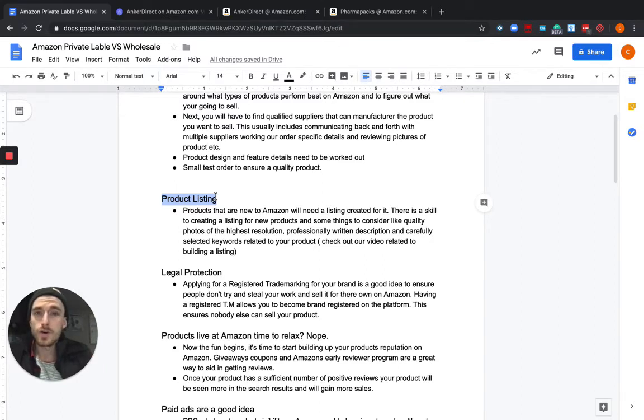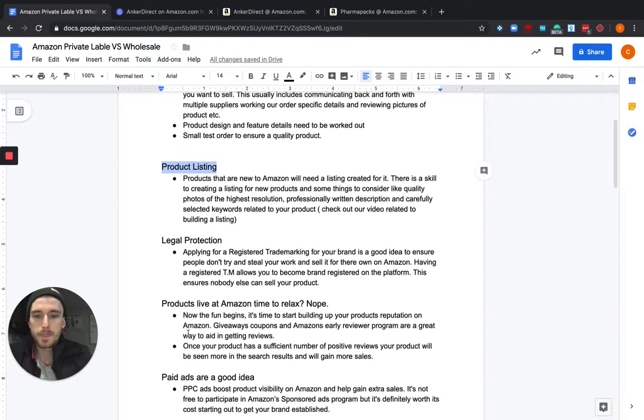And another thing to note with trademarking, it allows you to become brand registered on Amazon. Brand registering on Amazon protects you on the Amazon platform, okay? It doesn't do anything outside of Amazon. It just protects you on the Amazon platform in terms of keeping unwanted sellers off of your listing, and it basically puts you as the figure of authority on that specific listing, and with that product, with that brand on Amazon, okay? So again, that's your legal protection kind of summed up for you.